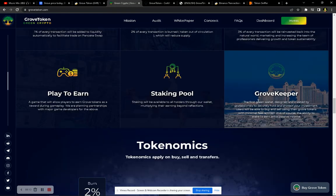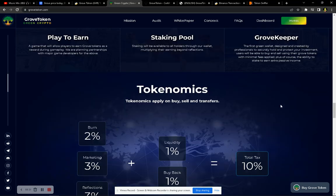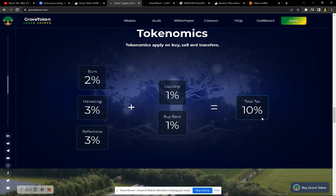So it looks to me like they're trying to create a DEX. That's usually what a decentralized exchange is. You can swap between tokens and you can stake pool them, everything like that, and you can use Grove token to do so. That's their native token. Okay, so they're basically creating a green ecosystem, from what I can gather here.